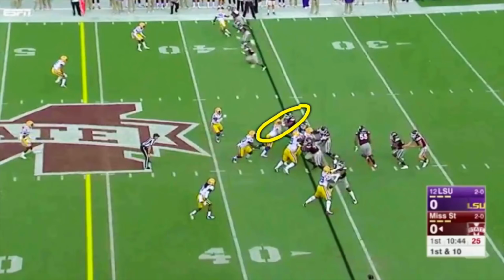Right away, he's gotten it done on the edge. So what you're going to have is everything's taken care of, no penetration here, and a pulling tackle to come around and lead you around the edge also. But that's the key block from the right tackle.